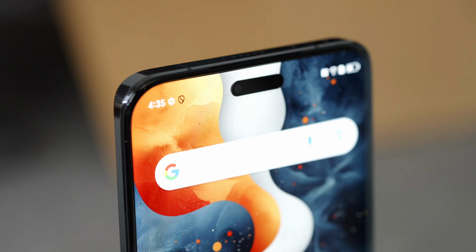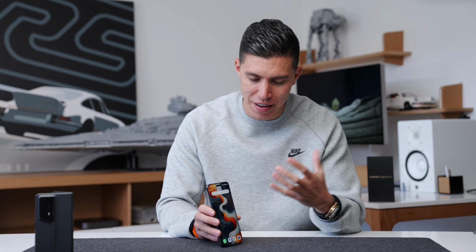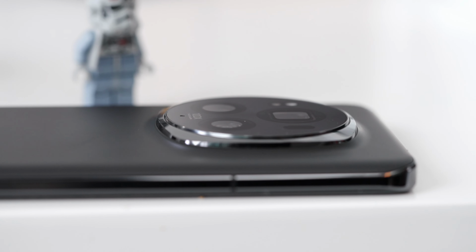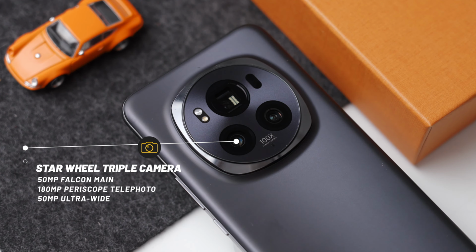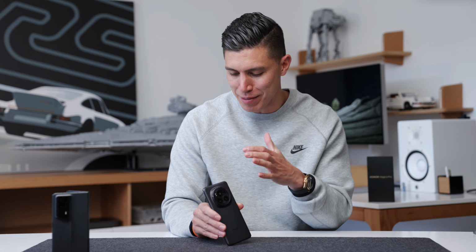We've got a 50 megapixel front-facing selfie camera, which takes half-decent shots. They aren't too soft like on a lot of other smartphones. Turning it around to the back, we've got Honor's same design language for the rear camera system. It's a triple camera setup, but a brand new Falcon camera system: a 50 megapixel main, a 50 megapixel ultra wide, and a 180 megapixel telephoto with 100 times digital zoom. Obviously, I'll share some samples in a second.